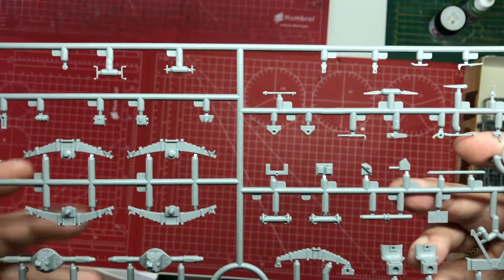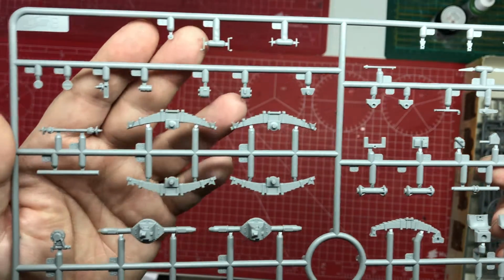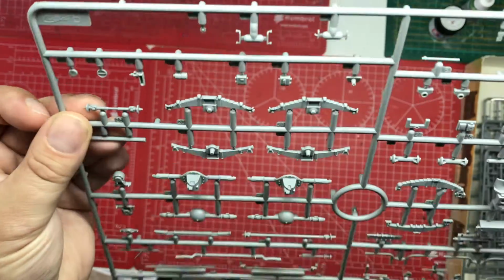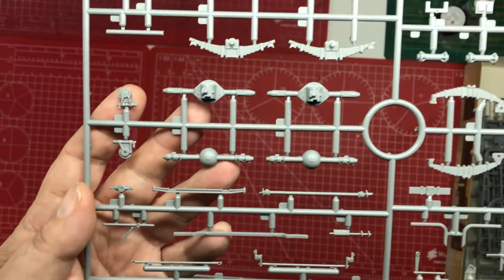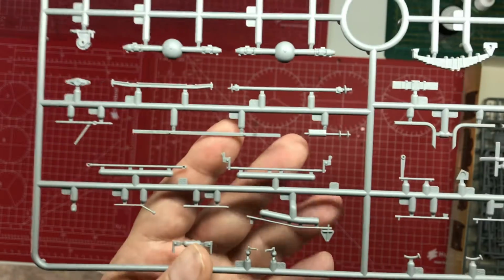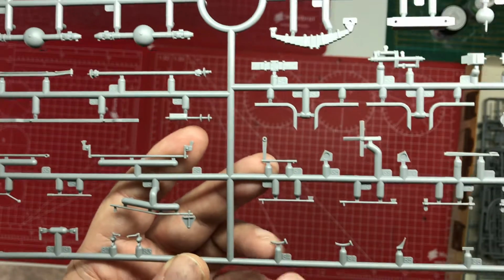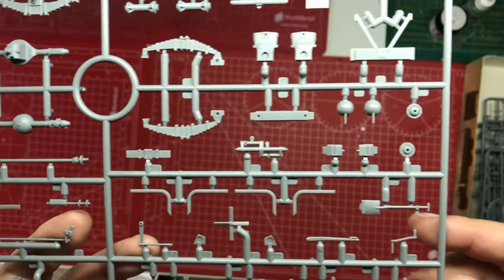Lots of little details. Handles there are bent correctly. They look really nice and authentic. Got the lamps there, nicely depicted. Couplings look really good. Bit of a wash and they'll really pop out. Gear levers and things. Our little indicator lamps or whatever they are. And our pedals. Various bits and pieces, really nice.